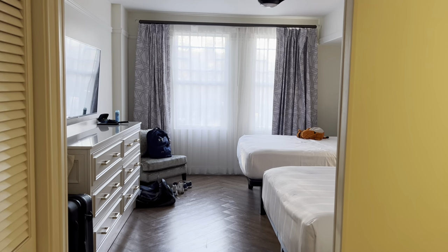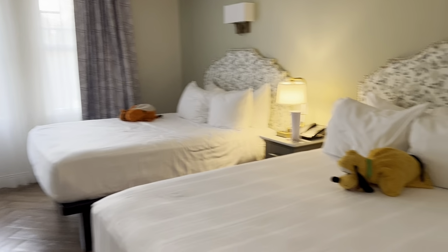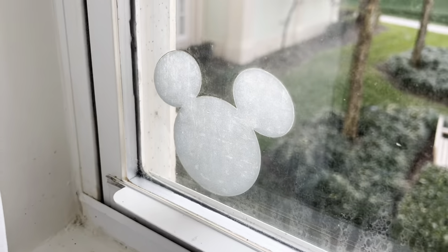Moving into the actual room, the bedroom is going to be down here and the bathroom over here. And then opposite the bathroom is going to be your big main closet. And here there are going to be two beds. And just like the master bedroom, there is a little hidden Mickey in the corner.